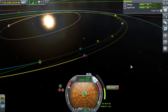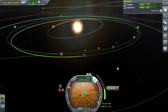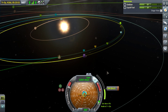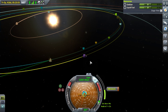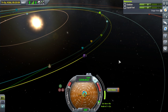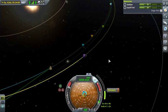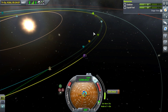These very long burns are not very interesting to watch, which is most of the reason why I skipped over most of it. But since we're on the final approach, kind of, here I am, recording it. Just watching as the periapsis slowly creeps over to where it should be. And our Eve encounter gets ever closer.